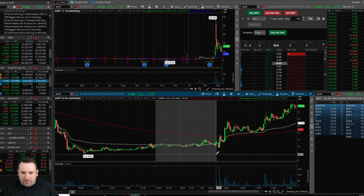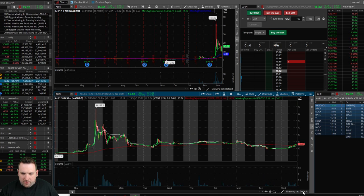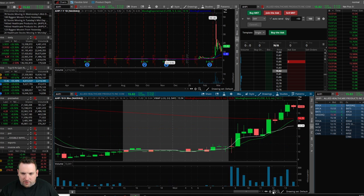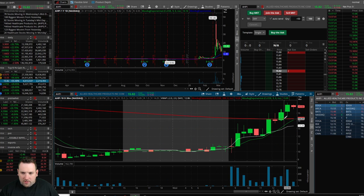AHPI. I was actually looking at this earlier on the 10-day 30-minute. And it got below the 200 the past few days, and then it started making its way back up. You can see it popped above right there. And it's gone about $1.30, well, actually $1.50 so far. Maybe a little more than that.